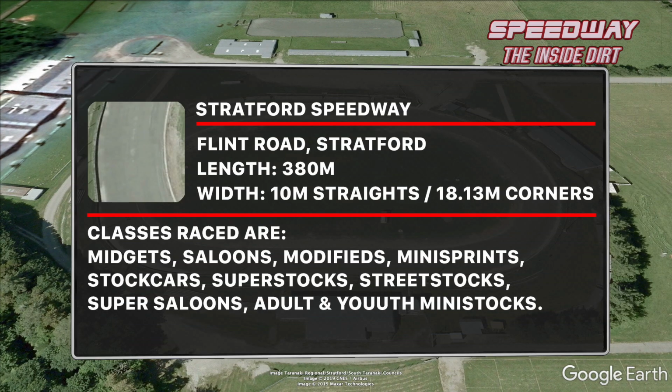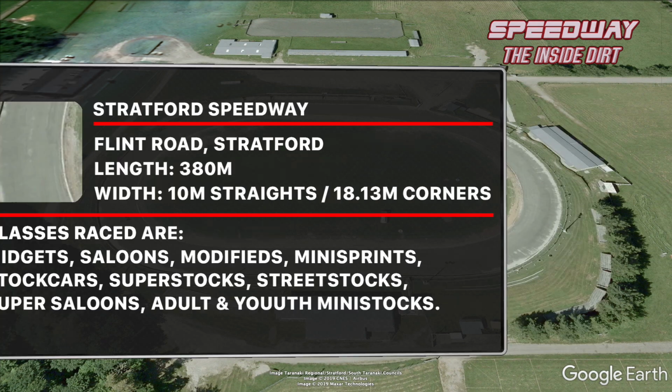Stratford Speedway is located on Flint Road in Stratford. The track length is 380 metres, with a width of 10 metres on the straights and 18.13 metres in the corners, with a pupper track surface.